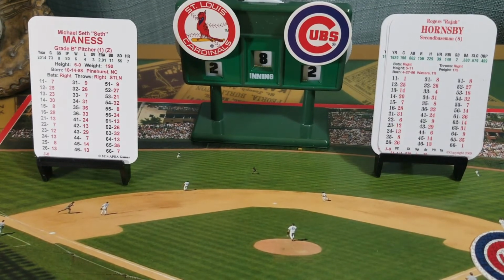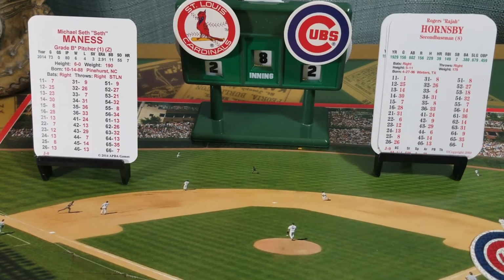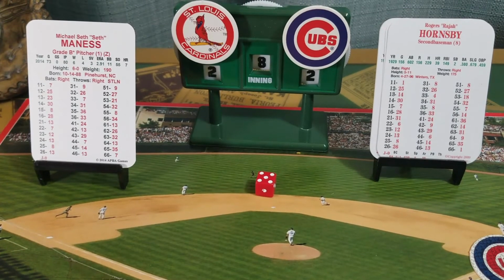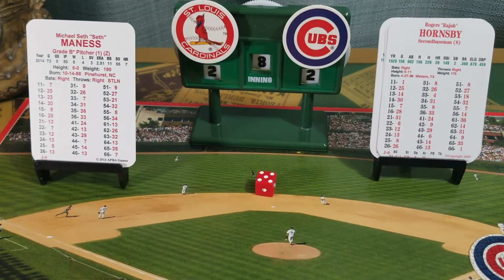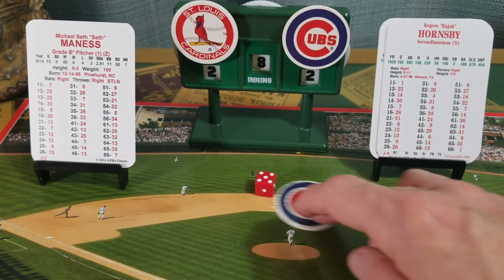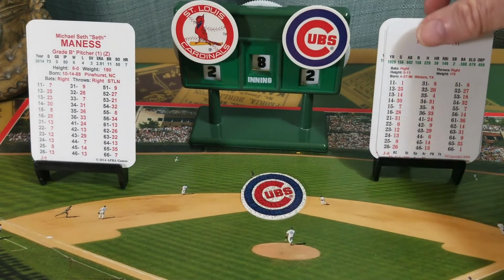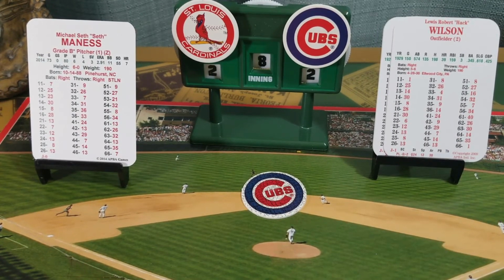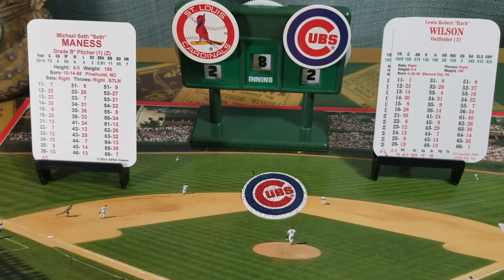And Rogers Hornsby. Hornsby has the big hit in the game for Chicago, a 2-run homer back in the first inning. 51, that's an 8 against a grade B. That's going to be a ground out to third base, 5-3. It sends English to second now with 2 outs. Tying run at second. Hornsby was a peculiar guy who wouldn't go to movies or read books because he wanted to protect his eyesight. And it worked for him. He is generally considered the best right-handed hitter of all time.